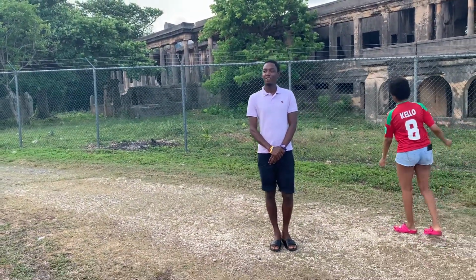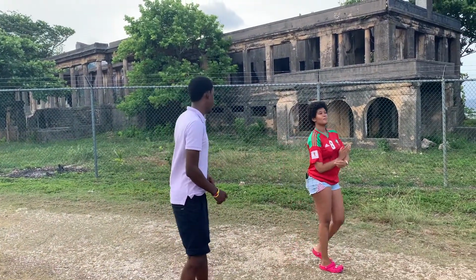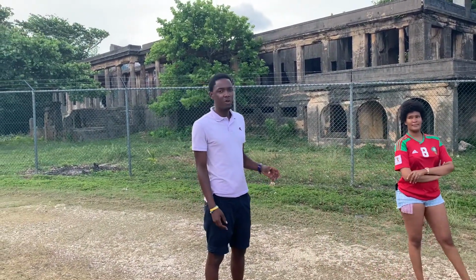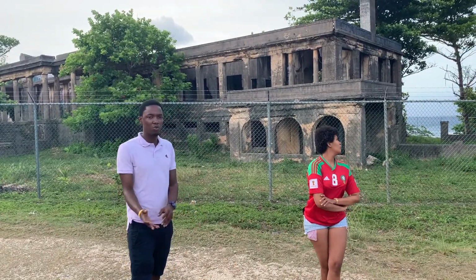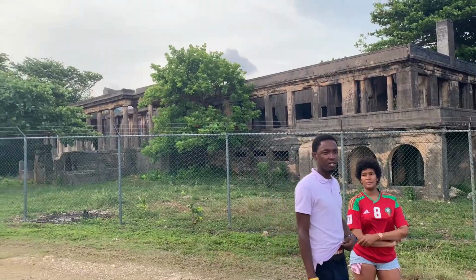A lot of persons come here. I can't remember the others. But it's a really nice backdrop. Seems like they recently fenced the place. I don't know why. But it's a nice scene.